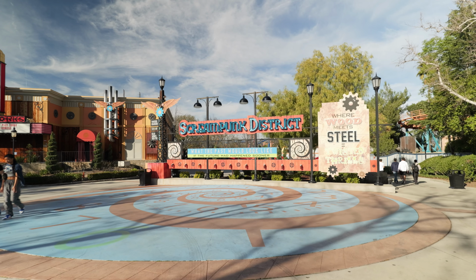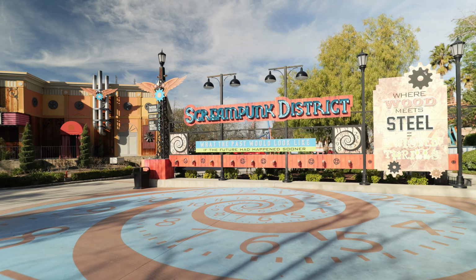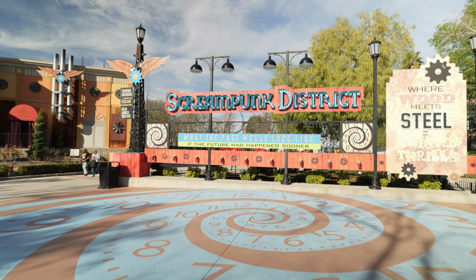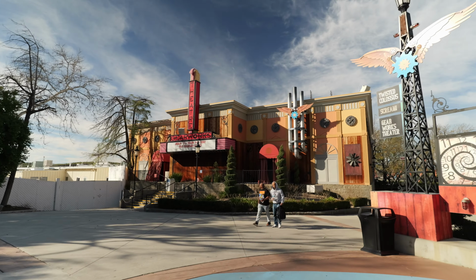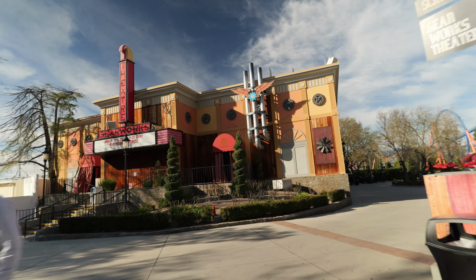Next up on the agenda here, we're in the Scream Punk District. What the past would look like if the future had happened sooner. Yep. Okay then. And a theater. I feel like I've seen no entertainment other than a few meet and greets at this park, which is a shame. That's just kind of the Six Flags way.